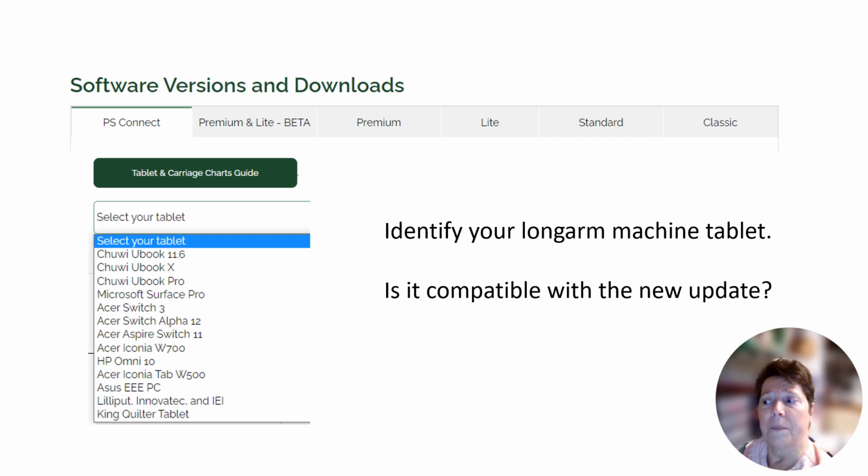Before, we were advised never to connect your machine tablet to the internet. That is verboten, and we shouldn't do it. It could void our warranty. Well, now we can, with the new feature, and if you have the correct tablet, you are able to connect to the internet, but in limited capacity.